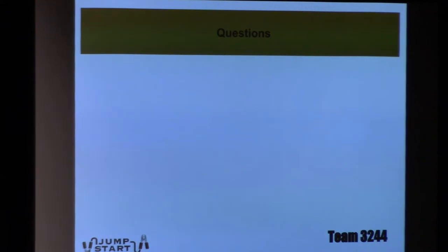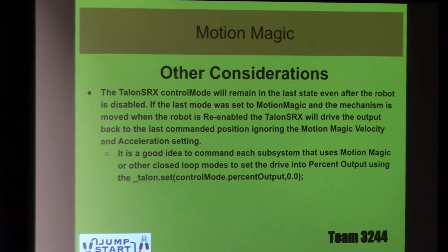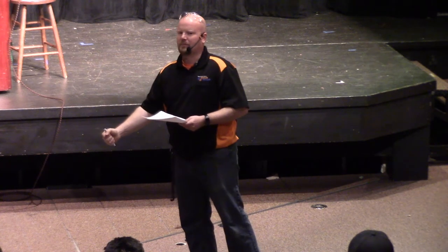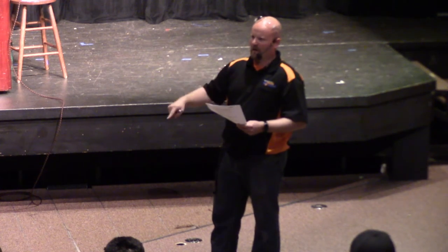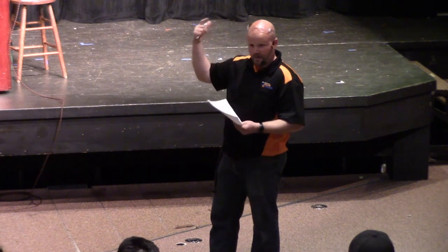Other considerations. One of the big things you're going to notice when you're doing Motion Magic and most of the other PID controllers with the Talon SRX: if you command the Talon in Motion Magic to go to a set point, let's say we told that arm to go down, and then for some reason we disabled the robot and we just manually lifted that arm back up again, when we enable that robot, that command is still in the Talon, and once that Talon's enabled, it's going to slam back down to the last set point it was in. It's going to ignore the acceleration. It's going to ignore the cruise velocity. It says, my last set point was down here, and it's going to go there, pretty much saturated output. And you're going to get scars on the top of your head, and things are going to happen.